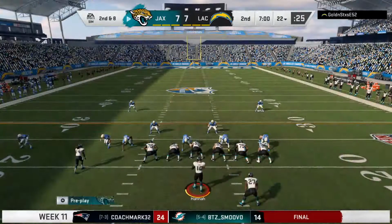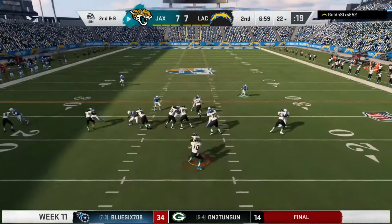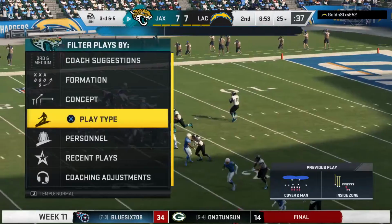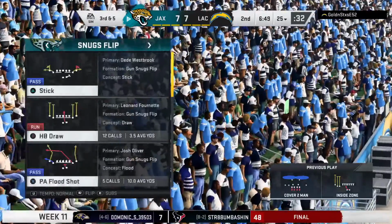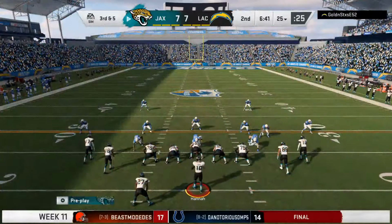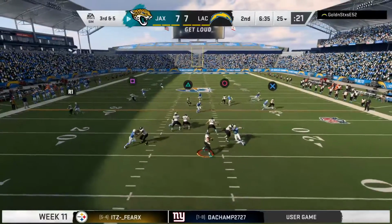From the 22, here's 2nd and 8. A shotgun give to Fournette. And he'll get about 3 as he takes this up near the 25. One thing to keep in mind, partner, especially in the second half, when you've got a running back of this size and these dimensions, I can just tell you, attrition does set in for a defense because you're excited about hitting him in the first half. Maybe not so much in the second half, and some of these shorter gains turn into bigger runs later.